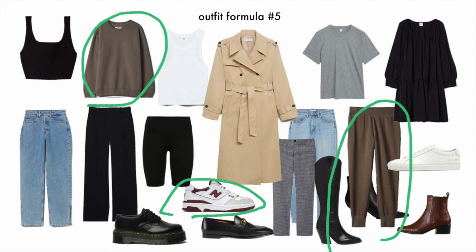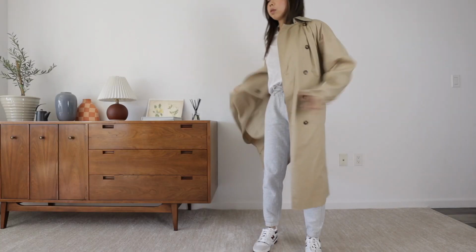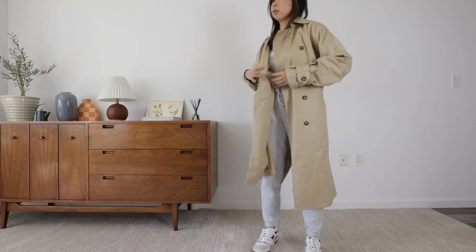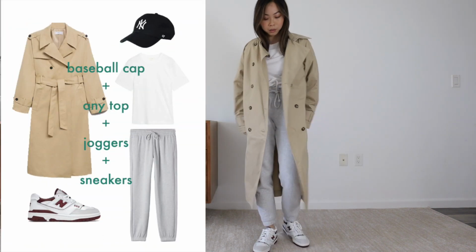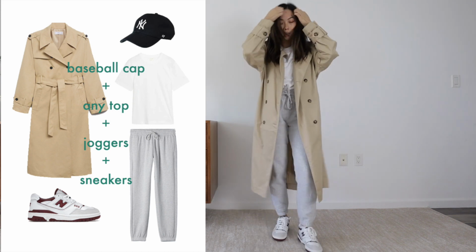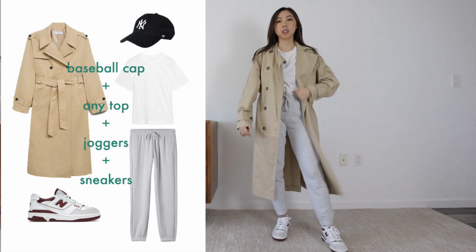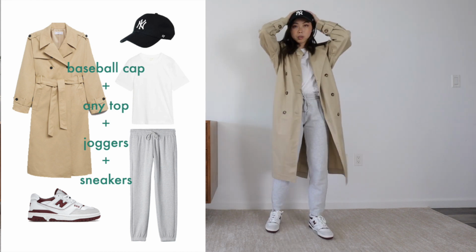Outfit formula number 5, our last one, is another one of my favorite ways to style a trench coat, and it's with a pair of joggers. It'll be perfect for when the weather starts to cool down a little bit more. This look would work really well with a pair of sweat shorts, and you could also go for other types of sweatpants as well, but I think something gathered at the bottom works best to bring a little bit of shape back in and prevent you from being overwhelmed by so much baggy fabric.